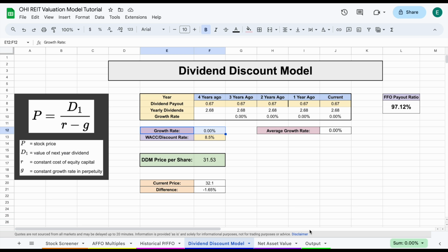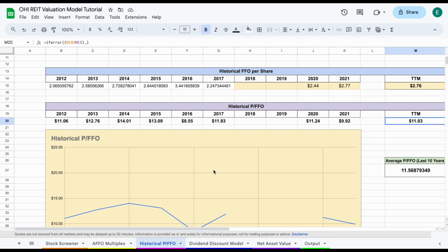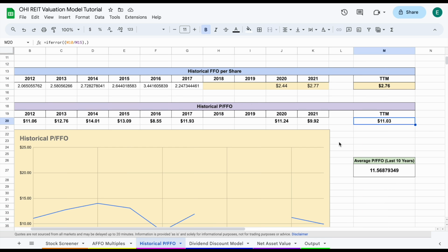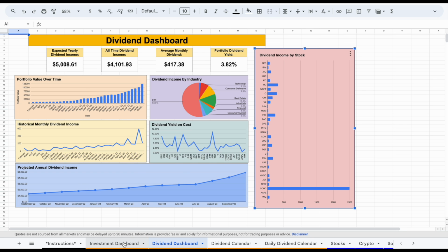When we jump over to the output tab, we can see the two valuations that we used. Keep in mind the historical price to FFO is not listed on this tab, but we did come to the conclusion that it's trading pretty close to where it has been historically. But when we average these two together, we come to an intrinsic value of $30.85, very close to that current trading price, around a 4% difference. With a 10% margin of safety, it looks like our acceptable buy price is around $27.76, and with a 20% margin of safety, an acceptable buy price of around $24.68. And like I mentioned earlier, I'm actually up quite a bit on this position.